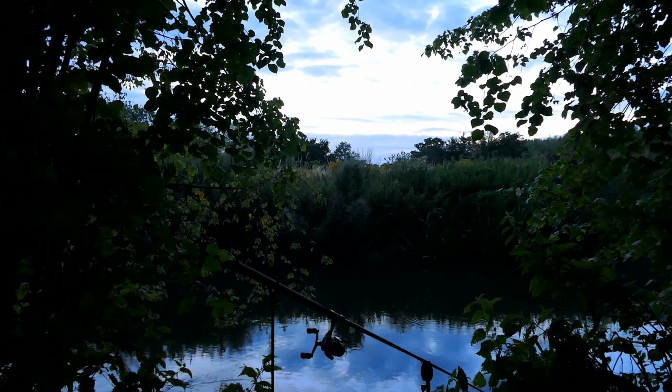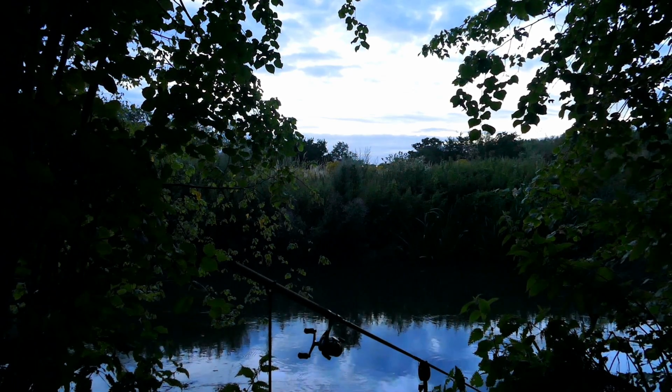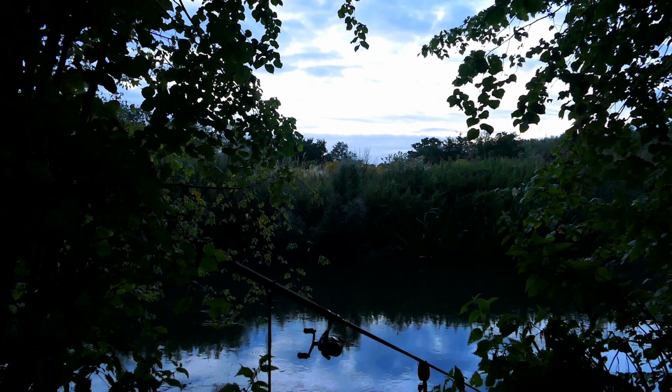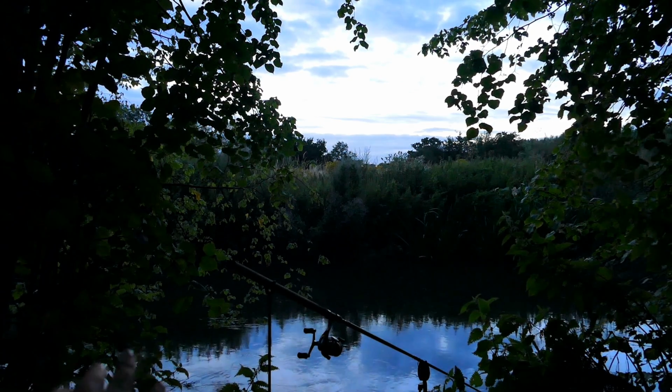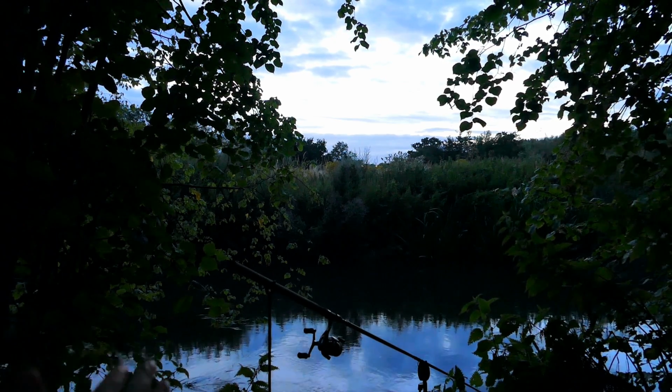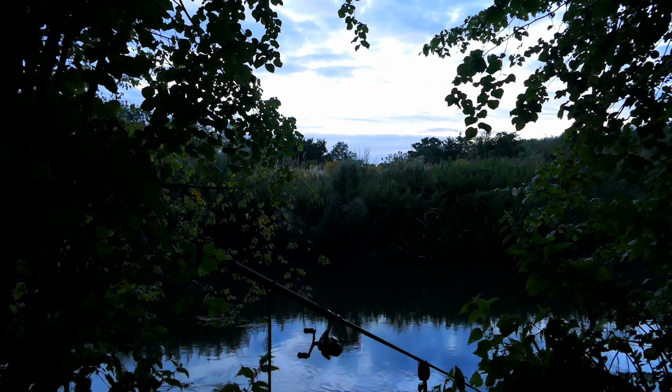Yeah, anyway, I'm just going to pan the camera around so you can have a little look at the spot I'm fishing. It's a lovely looking area, isn't it? You've got a nice overhang to the right here, and I'm just fishing right on the edge of that overhang. There's a little depression there, very marginal variance in depth. It's around about 3.5 to 4 foot in depth.